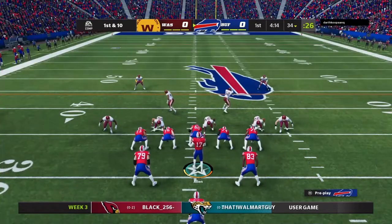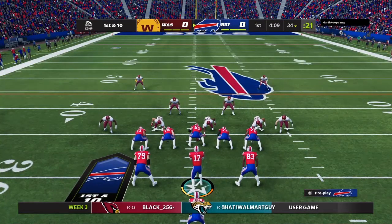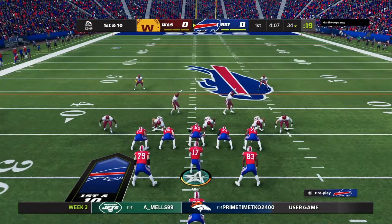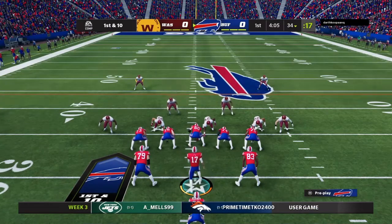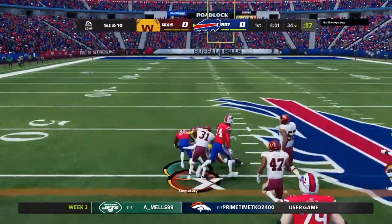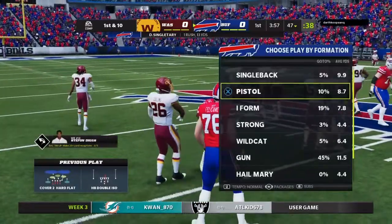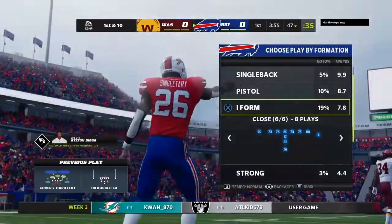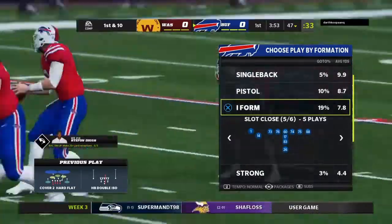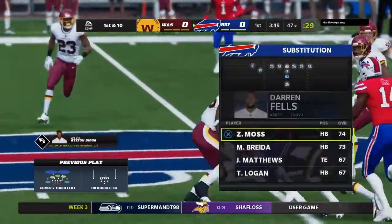From the 34 now, here's 1st and 10. Now the first carry for Devin Singletary, and he slips up past the 45 before being tackled. How best to describe that one? I'd say right down Broadway on that run. Straight ahead running. I think that might be something we see a lot of between the tackles today.